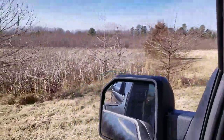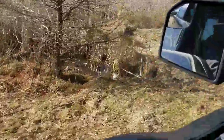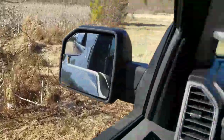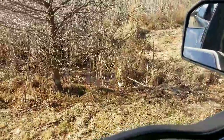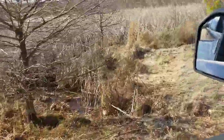And then this is the pond area again. You can see here they've got the drain so it doesn't go above a certain level. That drains right into the ditch over here. So that's where I'm thinking we can plug that puppy and flood these things out a little bit more when it's time to kill some ducks, if we can get some ducks in here.